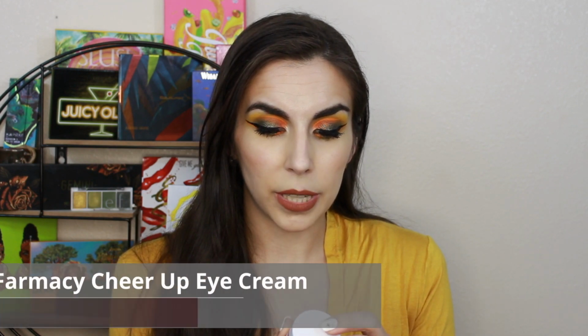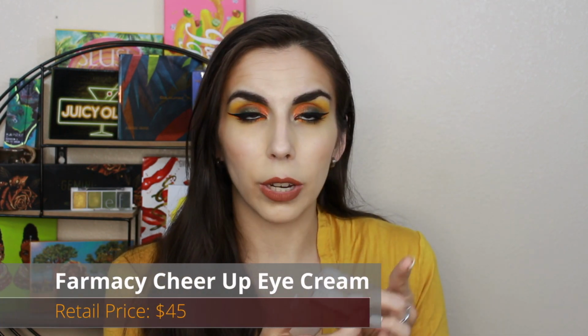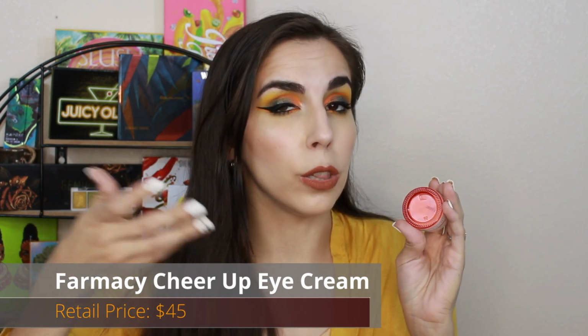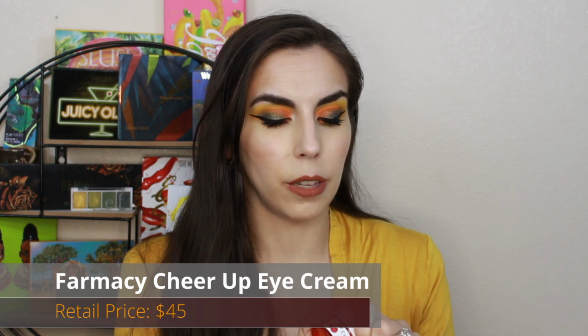I also got the Farmacy Cheer Up Brightening Vitamin C Eye Cream. This is a really nice eye cream. I would say that this isn't an eye cream I'm going to, or at least enjoy using alone in the winter because I find it to be a very thin formula. It's been great in the summer and whatnot, just on the everyday. I use it once at night. It feels great. It blends in very easily into my skin. It soaks right in and it feels great. But when it comes to winter when I'm very dry, I feel like I'm going to need something thicker.